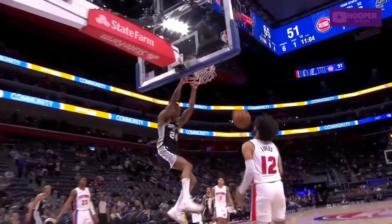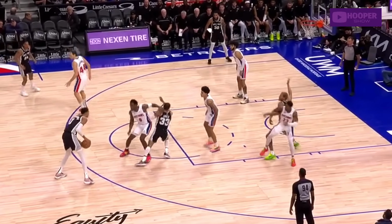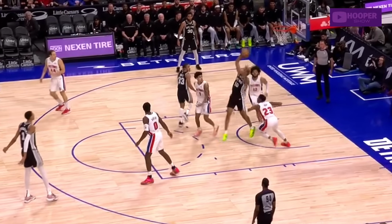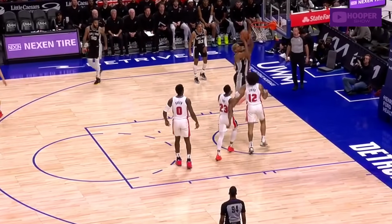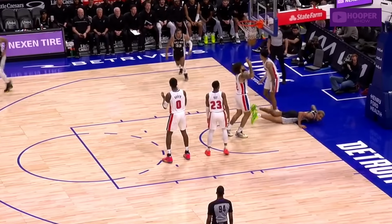Oh, see ya. On the next play, Wemby gets the ball at the three-point line. He has enough space to take the shot, as he often shoots from that spot. Instead, Wemby stops for a second, reads the play, and makes a pass to Sochan, who has a height advantage in the paint. Sochan misses the shot but gets his own rebound and finishes off the glass.